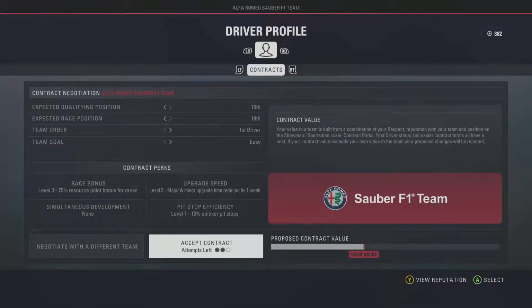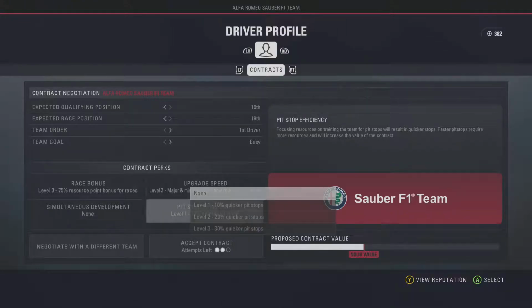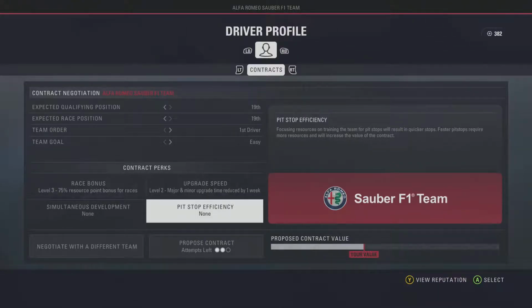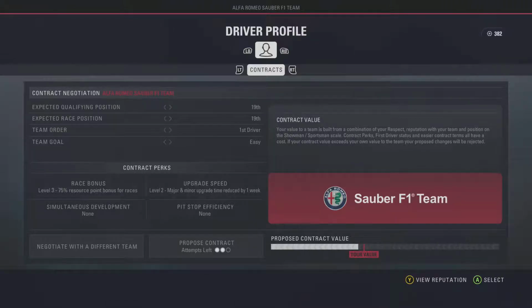What are you talking about? My value is just at the mark. That should be a success. Oh. I'm gonna take the R&D point bonus. I want to collect that. So we'll get rid of the pit stop efficiency, I guess. And go for that first driver.